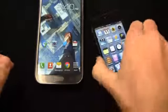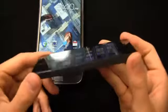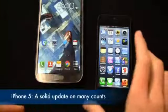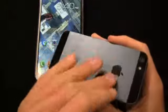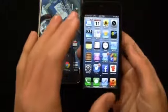Then there's the iPhone 5 over here, available now on Verizon, AT&T, and Sprint. Very popular device, iconic, obviously made by Apple. And the upgrade, it's more of an evolutionary upgrade, and that seems to be Apple's design theory right now. They're kind of evolutionarily upgrading. You can see some new design changes. The screen is larger. It's a 4-inch Retina display now.